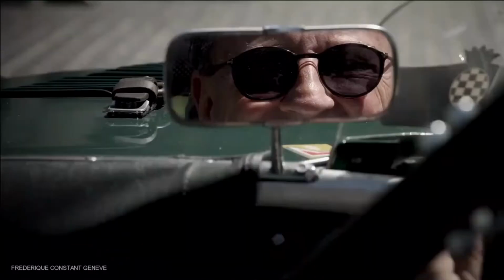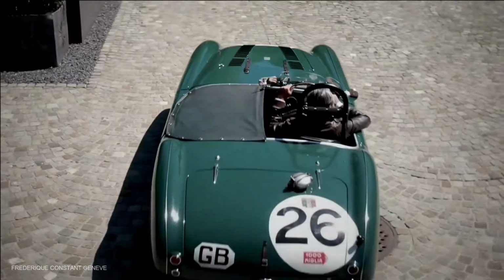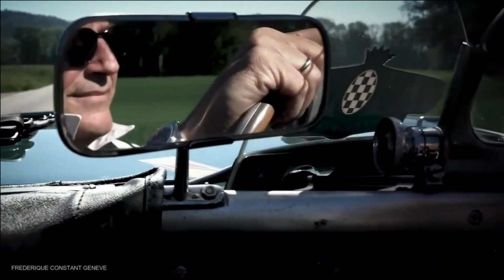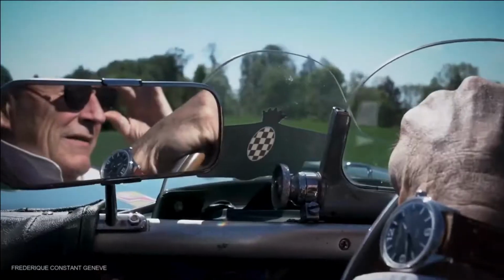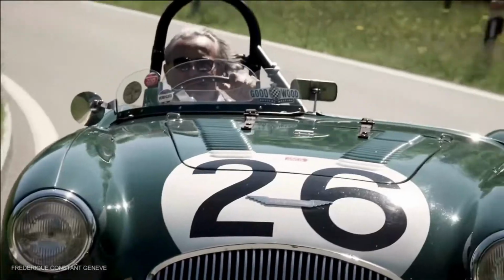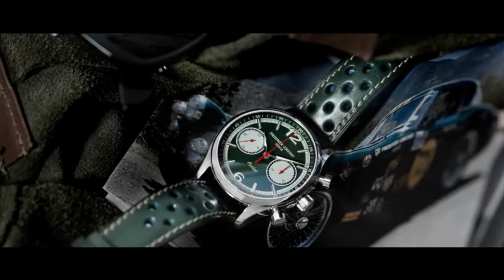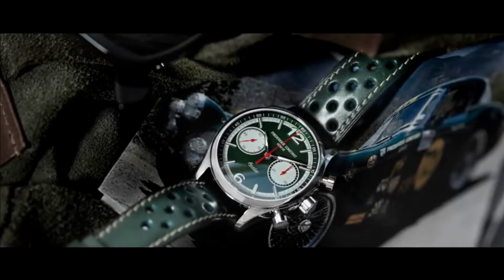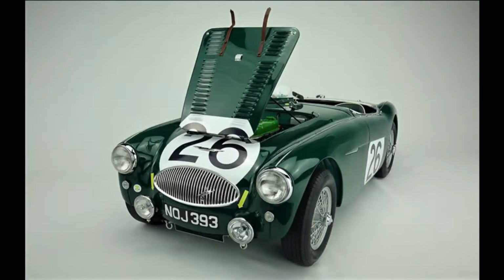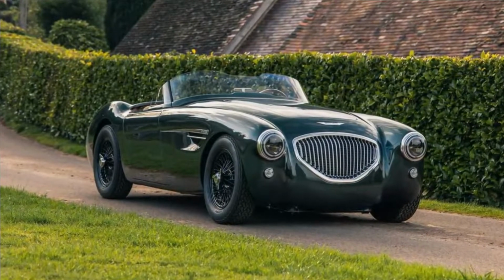The partnership between Frederique Constant and Austin Healey automobiles is just one of many that exist today, and given that watches have been used for timekeeping since the beginning of rallying, it's no surprise that these two objects are frequently found together. The 15-year partnership between Frederique Constant and Austin Healey automobiles is commemorated by a joint project. The vintage chronograph embodies the link between Frederique Constant's timeless horological savoir-faire and Austin Healey's automobile engineering know-how. The new 2021 edition pays homage to one of the most important Healey automobiles.